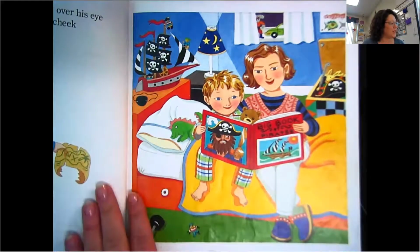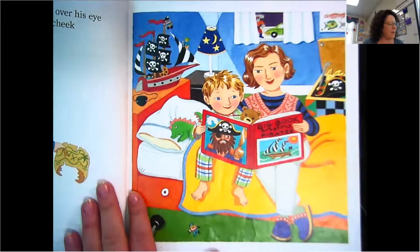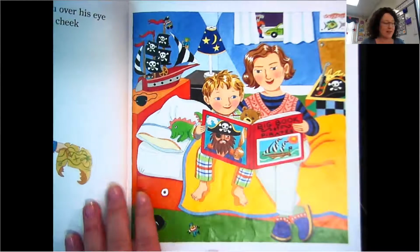The fierce pirate with the patch over his eye and the red scar painted on his cheek is really Nicholas.